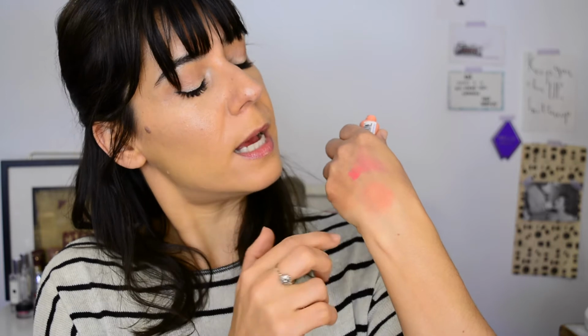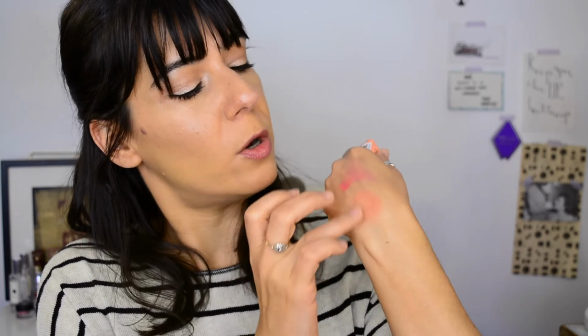Let's try the Cloud Cream in Sunset. This is the Sunset color. As you can see, it's a lot more peachy, corally than this one. This is quite bronzy. This is the problem, Glossier and Primark. Since you're copying stuff, you should have looked into the comments. People complain about these caps. They're easy to lose. If you steal, do it better.